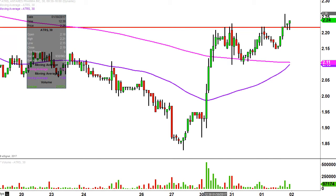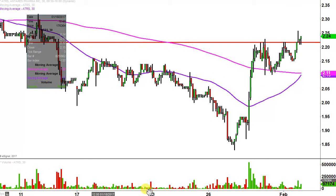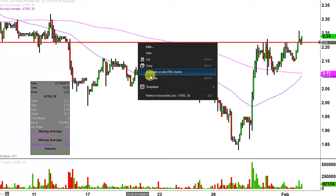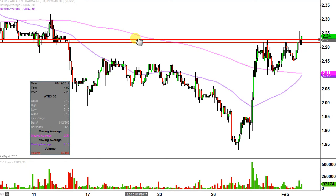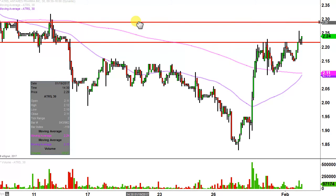As far as levels of resistance, given that the price is now starting to flirt with potentially breaking that, I do want to add in one more. So if the price can start to get some separation and head upwards, next key overall area of resistance, I'm going to call up there at the $2.30 mark. So all in all, no doubt about it, nice day today. But is this a true break or not?